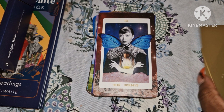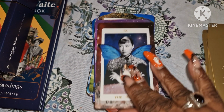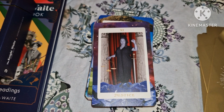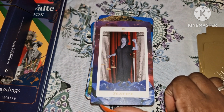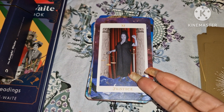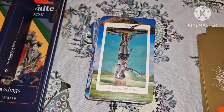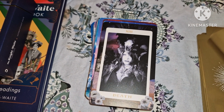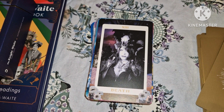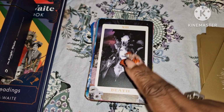So you've got the Hermit. She's got her lamp there, ready to fly away into the wilderness to think. Got the Wheel of Fortune. Justice. She's not blindfolded, but she looks powerful and strong. She's got her sword there and her scales. The Hanged One. Death. Very dark, kind of like black and white. She's got devil horns coming out of her, and that's like a Skeletor there.